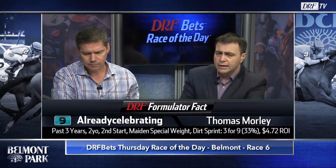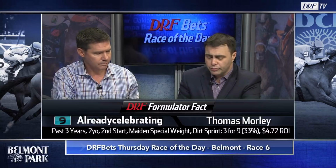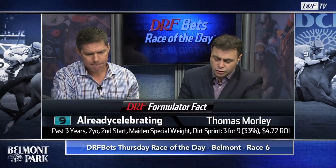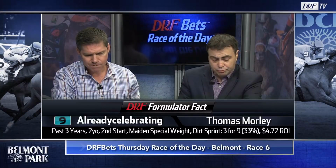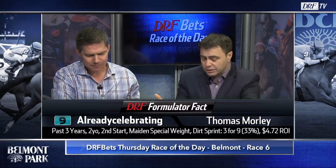She's by Belmont Stakes winner Union Rags out of an A.P. Indy mare that was Grade 3 placed at 1 mile and a 16th. But Tom Morley has done good work with these kind of horses, as we see from this Formulator fact. Second-time starting 2-year-olds in maiden special weight dirt sprints: 33% winners, a 4.72 ROI. I mean, this filly going 6.5 at Saratoga wasn't the easiest spot in the world. I would expect some improvement as well.